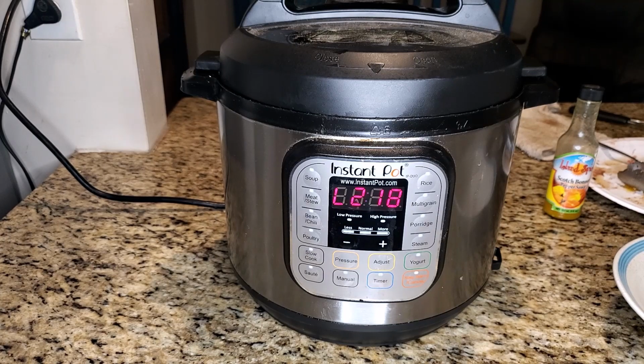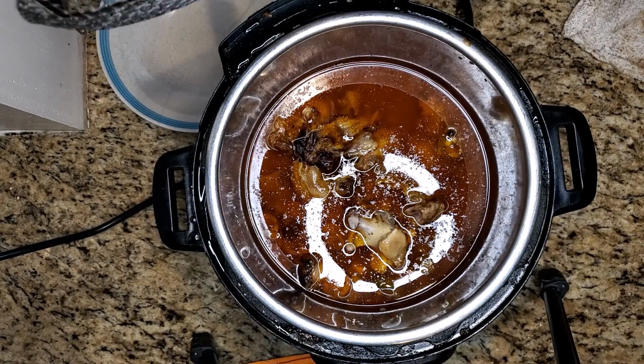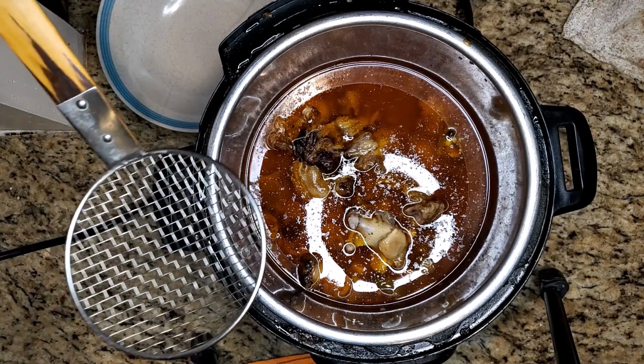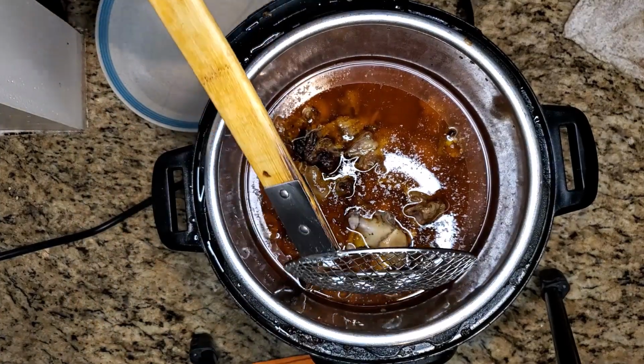So now I've let this sit at natural release for a little over 2 hours. I'm going to open it up, start peeling the meat away from the bones. We got busy doing some stuff around the house, and I didn't come back to it.